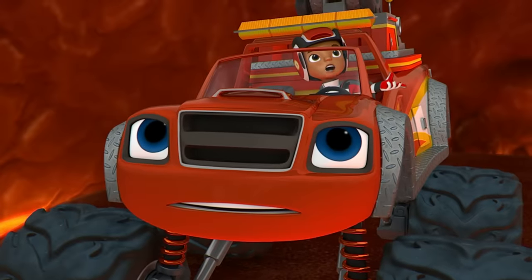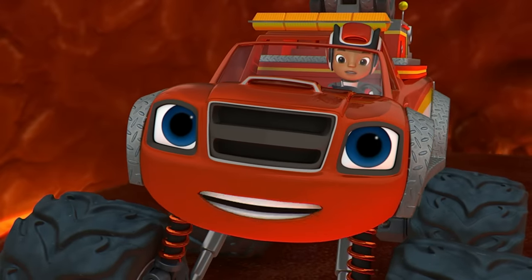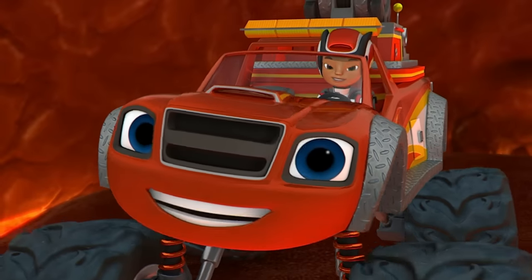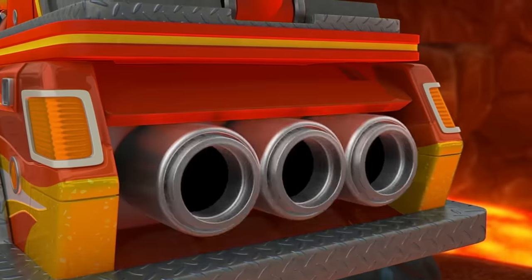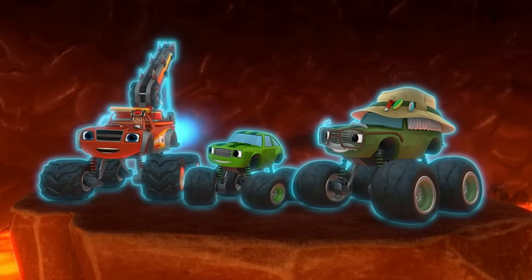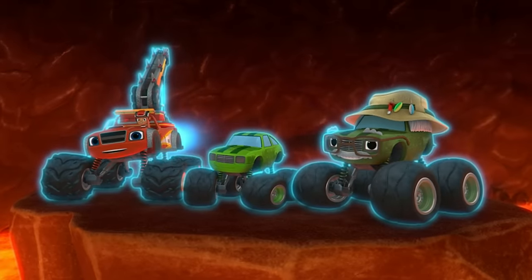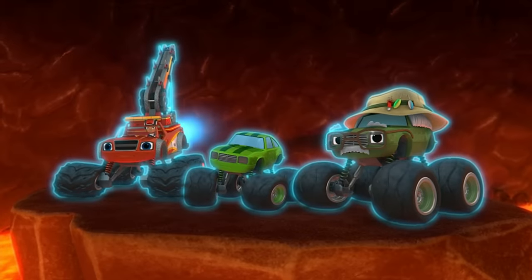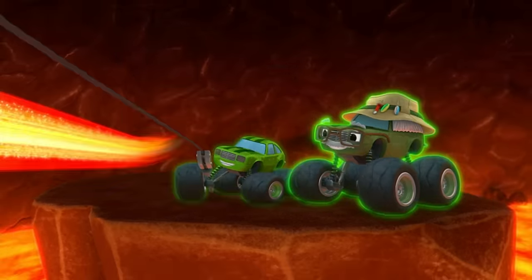We've got to get out of this volcano fast! Hang on, everyone. I'm gonna tow us out of here with blazing speed. Wow! To give us blazing speed, say, let's blaze! Let's blaze!